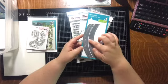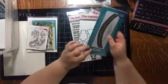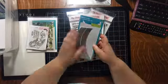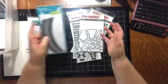This one will make a nice kind of path through the woods type die cut here, so that's why I went with this, and it was really inexpensive, and of course you can layer them together as well. But I liked the stitching on this one, so that's why I went with this. I can't do the stitching on the Cricut, just can't.